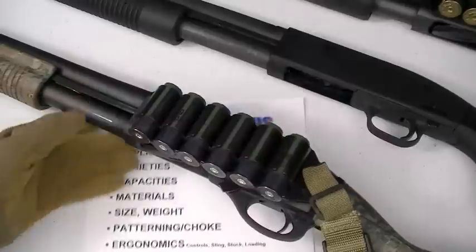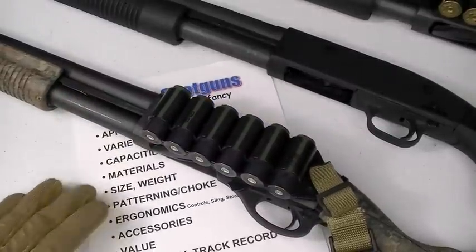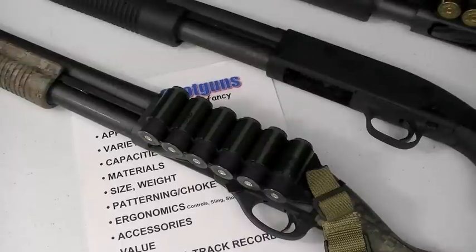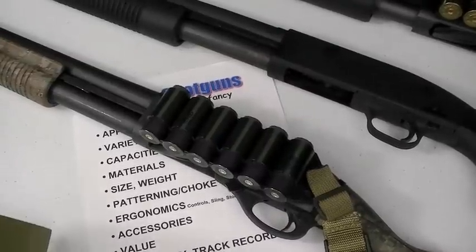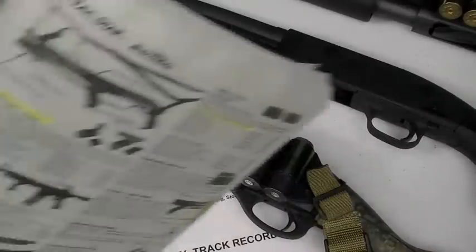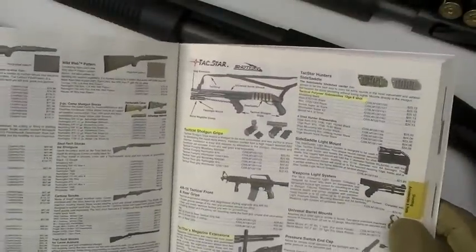Well, I gotta run. I gotta hurry. So that's the stocks. We've talked about the loading, talked about the ergonomics. On to accessories, and man, it just gets better for the 870. Because like a Glock, like a SIG, it is such a tremendously successful design. The Remington 870 has just a plethora of accessories out here.